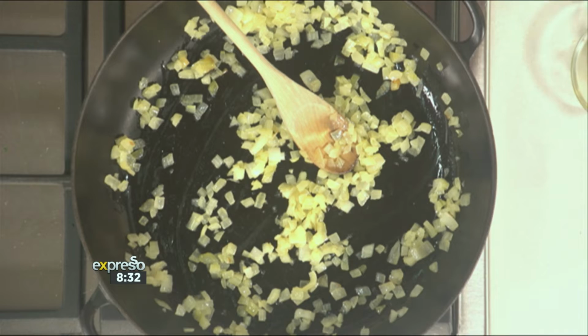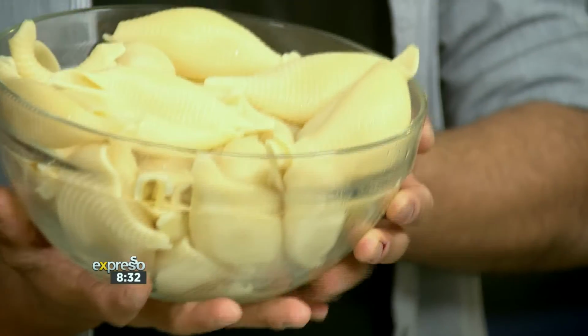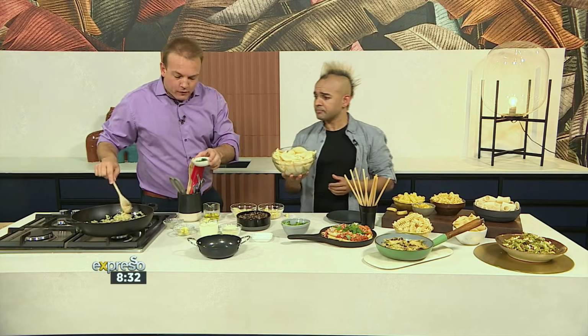In terms of what we're going to do now, we're going to stuff some shells. What are these? Those are just giant shells, shell pasta. We're going to be stuffing those with a beautiful mushroom filling here.